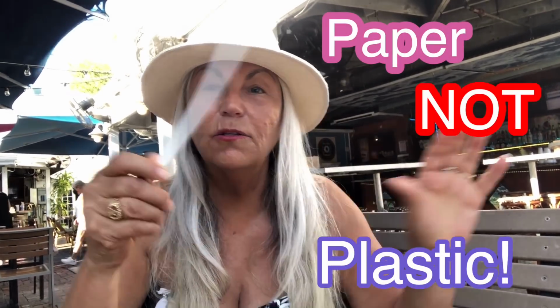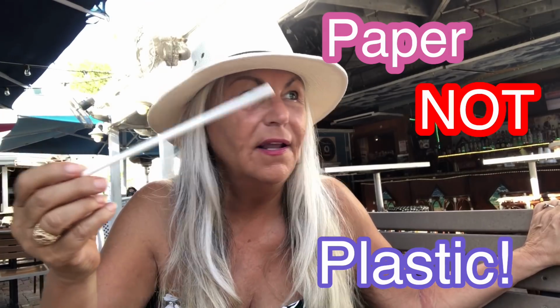Look at this straw. It is a paper straw. It's not plastic. So much better. Can't believe it. I never saw these before, and that's great. I'm going to sit and have something to eat here at Fogarty's before I hit the 0 mile marker. And you know, you just have to come here. You can't see everything. You just have to come here.